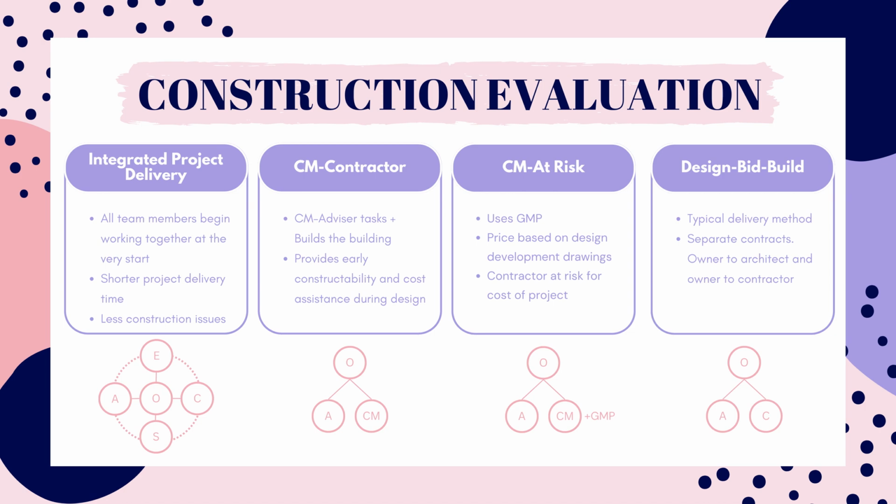With construction manager as contractor, the construction manager acts as the contractor, but might not necessarily provide the same level of collaborative integration of stakeholders seen in IPD. In this method, the owner contracts with the construction manager for two phases, pre-construction and construction. They provide consulting, scheduling, and cost estimating in the pre-construction phase, and then they build it.